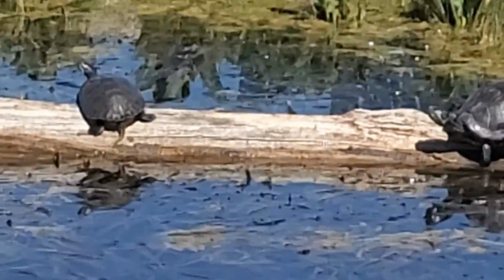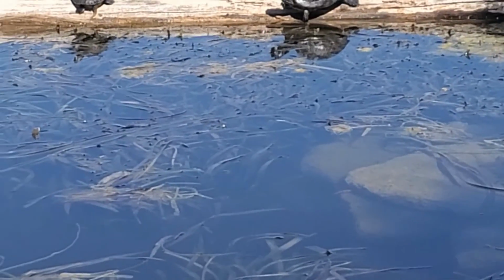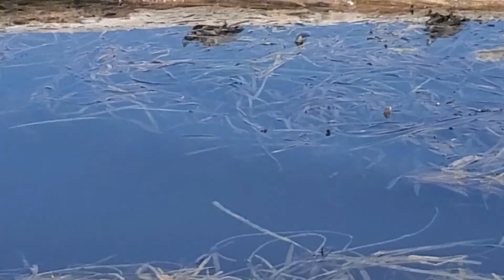Ooh, something made a noise. They seem to be fake because they're not moving. But are they not moving because I'm here? Okay, guys. Oh no, it's real. He's getting in the water. Hello, Mr. Turtle. Oh, they're real. They were sunning themselves, and then I came by and bothered them.